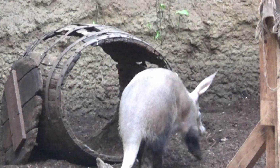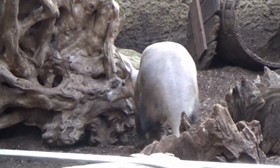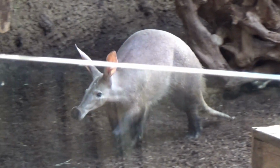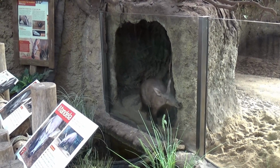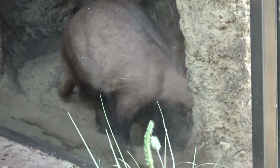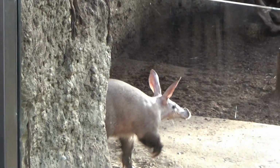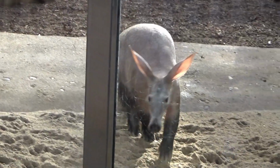So of course I had to go back here to see the aardvark, to see them out and about and see more of how they interact with their enclosure. As it was getting time for the feeding, you could tell that they were starting to get out and about a bit more and exploring their environment. You can also see there are signs over there with the names of the aardvarks on them. So we have Mandela and Himba, and here one of them is coming outside. I would not be able to keep them apart, so I don't know which of the two we're looking at right now.